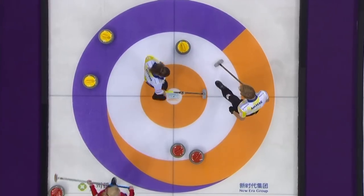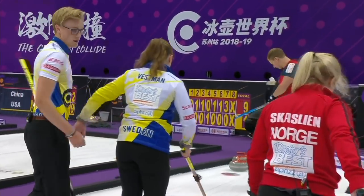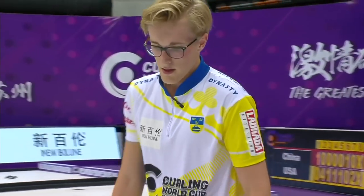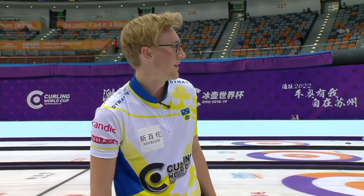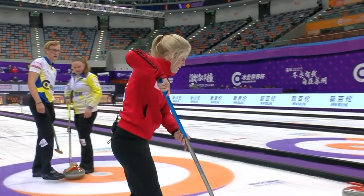Looks like a single point. Yep, confirmation there. Single point for Sweden. Draws them a little bit closer, but Norway holding an 8-4 lead now after seven ends of play.